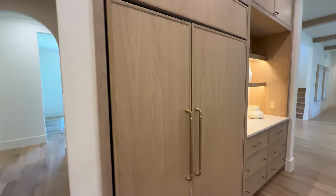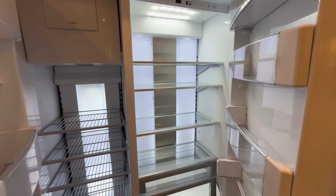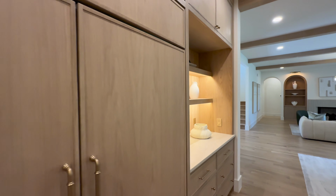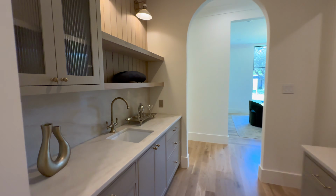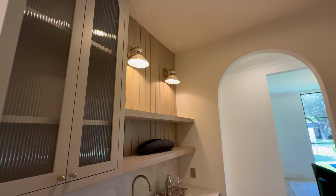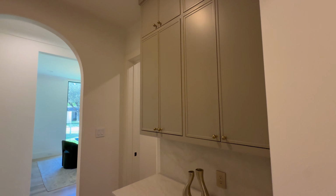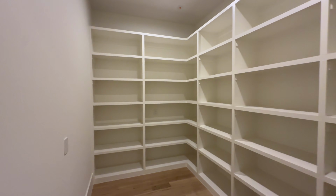Bravo. So before we continue, as always, let's open up the refrigerator. Plenty of space. And then you even see the accent lighting right underneath the shelves. Okay, so let's continue to the butler's pantry. The marble counters and backsplash continue here. You see the privacy glass, the light fixtures, and then your built-in microwave on this side. And then of course, if that's not enough, look how huge this pantry is.